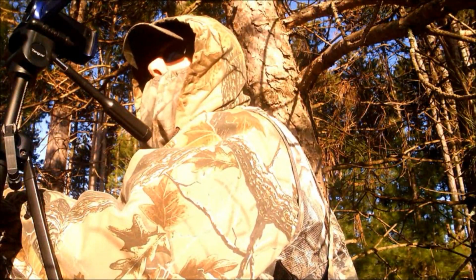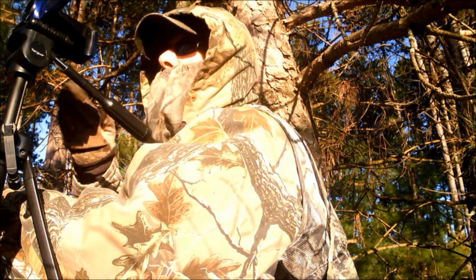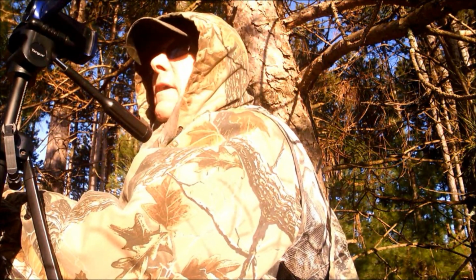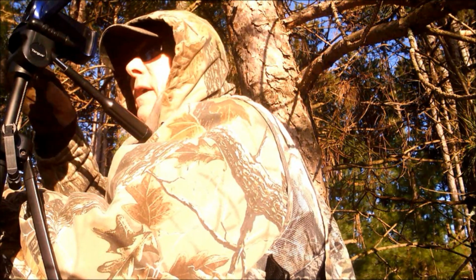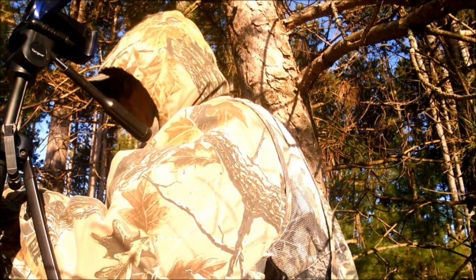Whew, we got our bird. I was waiting forever for them to open up. Man, they were right on top of each other and I couldn't get a shot. Then something spooked one of them. They started moving off, moving a little quicker. This bird ended up being alone, ended up taking them.